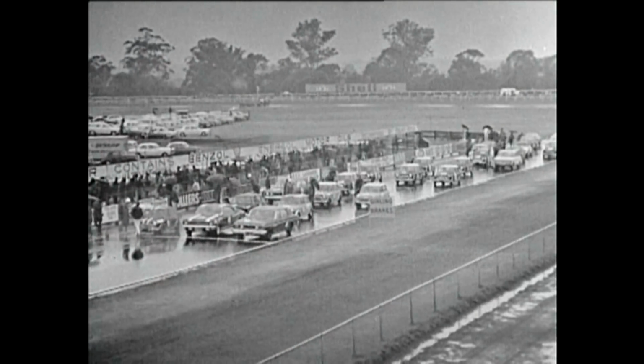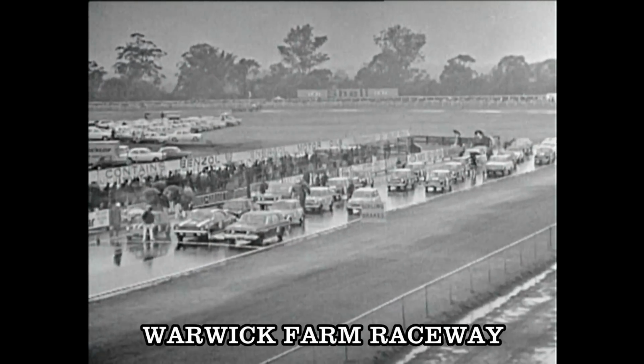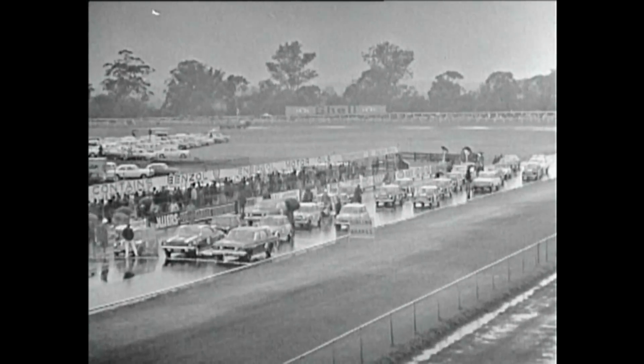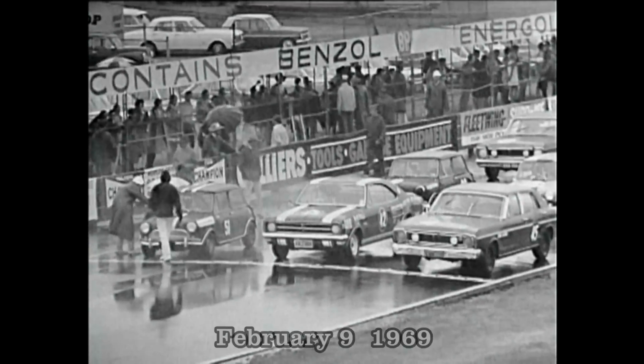Here in very wet conditions at Warwick Farm, they're lined up for the series production touring car race over 10 laps, a distance of 22.5 miles, and a very interesting combination of 3 cars on the front. On the inside, in car 51, is DIGBY COOKE in the Monaros Cooper S.